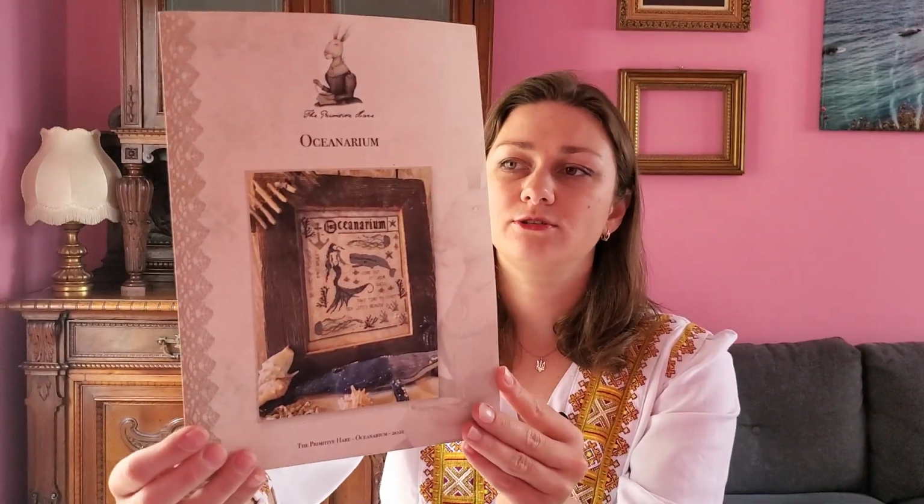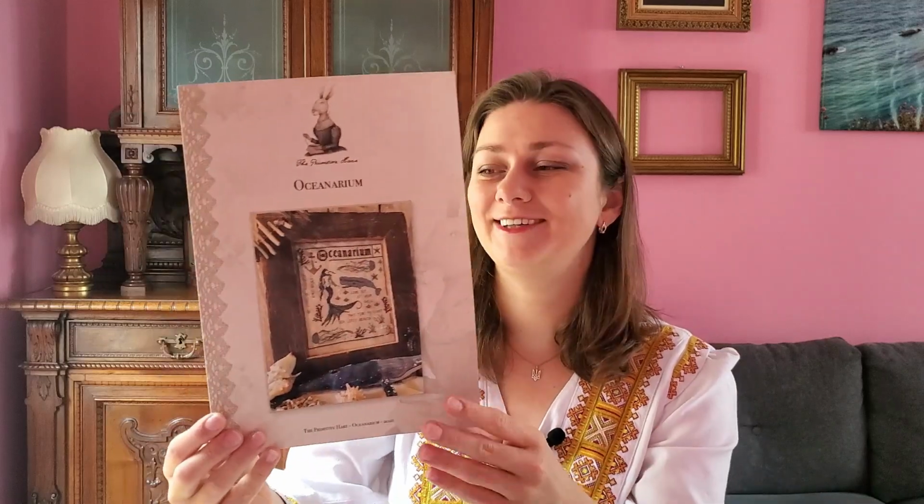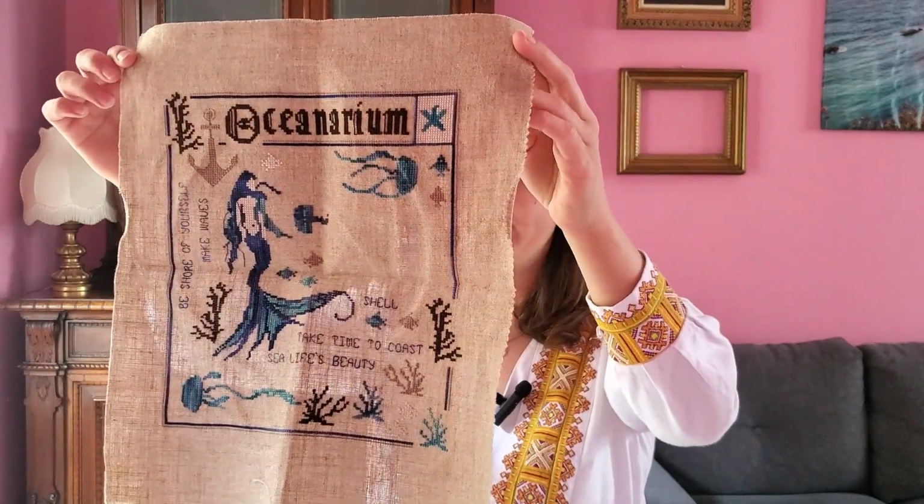And here lives two of my projects of the Primitive Hare. So I worked on Oceanarium, and even though it's not a classical sampler, I consider it a sampler because it's not full coverage, and it has letters in it and separate motifs, and it's very stylish. I don't know how to describe it. It's not like a real picture. It's like a sampler. To me, it's a sampler. So I worked on this one. It's Oceanarium by Primitive Hare, and I completed more than two. I had quite a good progress on it. Look at that.